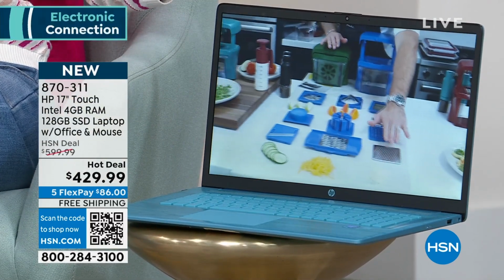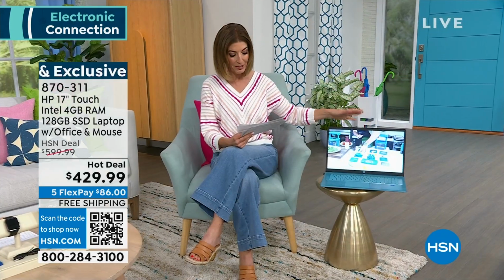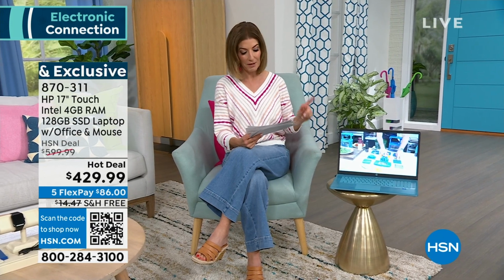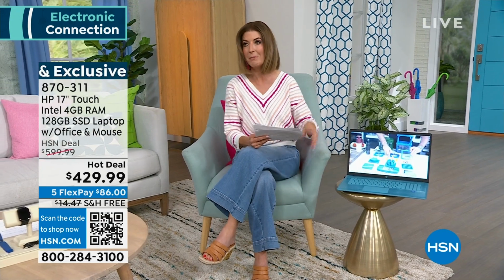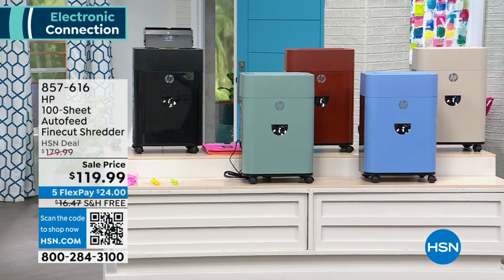We will not have another 17-inch until I think we get to our back-to-school season. So if you're looking for that big screen, I know a lot of you want a 17-inch. You get our lowest price 17-inch touchscreen here today and our only 17-inch laptop of the entire month. We also have, oh, that is such a beautiful color. We have amazing colors, including lavender. Who does lavender laptops? We do.